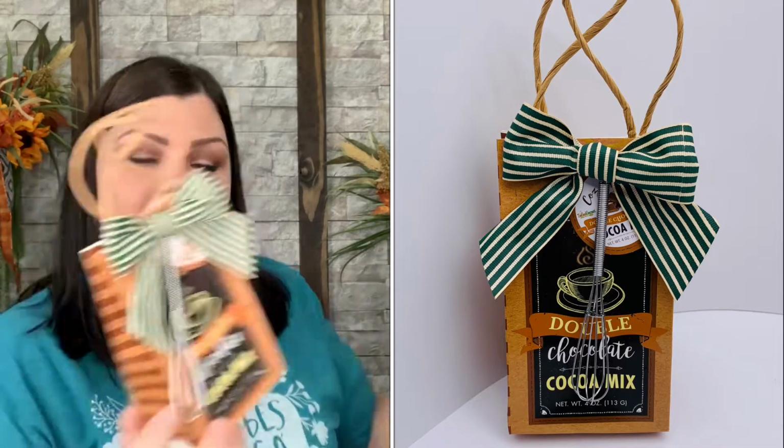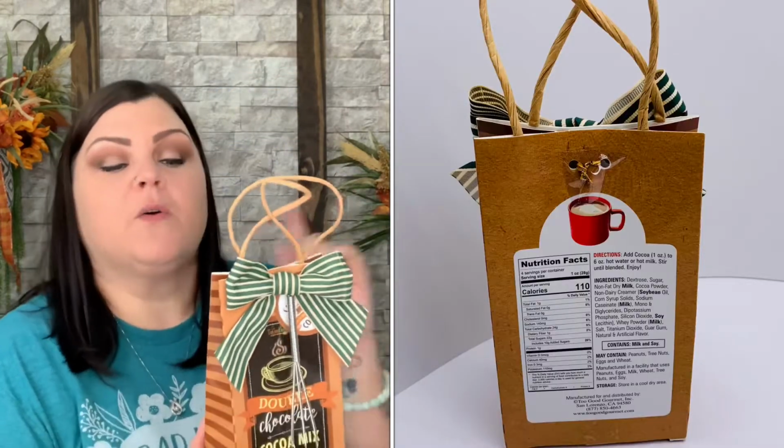All right, so let's dive in and see what that first thing is right on top. This looks very interesting. It says double chocolate cocoa mix. Ooh. Is that to make like 2 cups of cocoa? Would it say double just because it's double chocolate? Let's see. So it's just an individual cup.